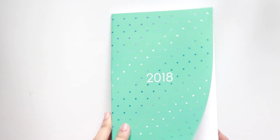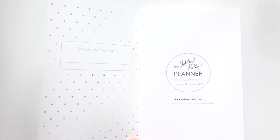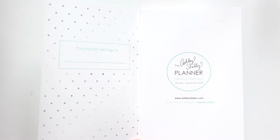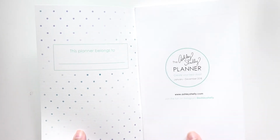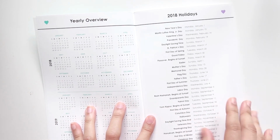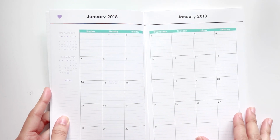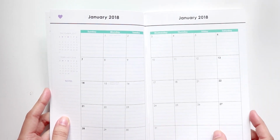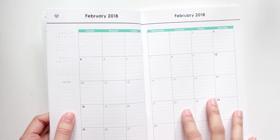Now this is very similar to the planner, the inside. It's smaller, obviously. It's 5 by 8 inches, so it's just a little bit less than half letter size. So you get a place to put your name. You also are getting a yearly overview, your 2018 holidays. And here you just have the calendar pages. So they're the exact same pages. You're just getting 2 notes in between each calendar spread.